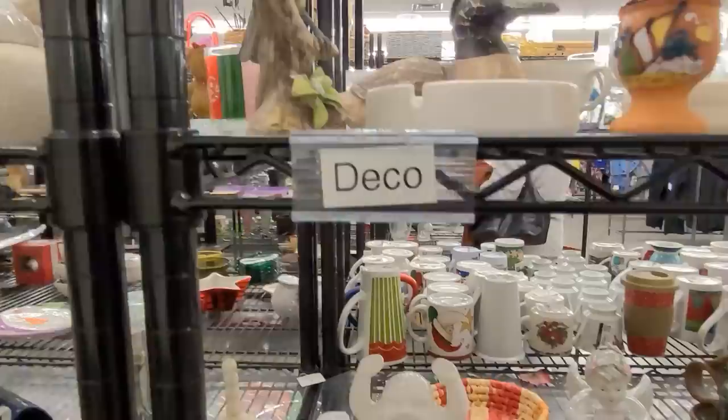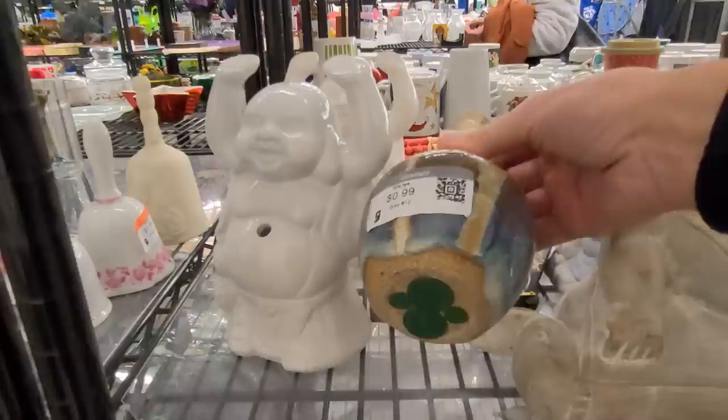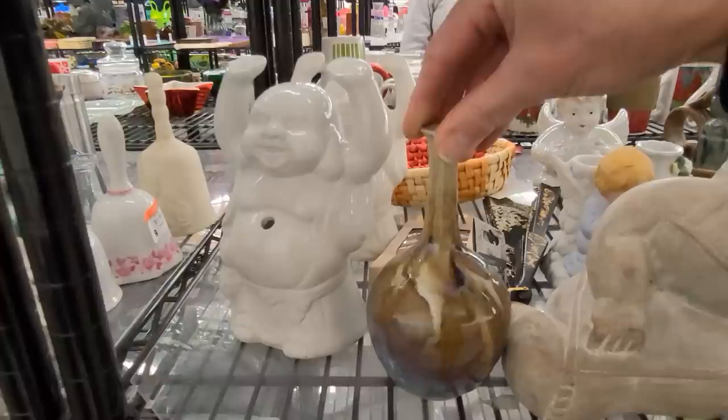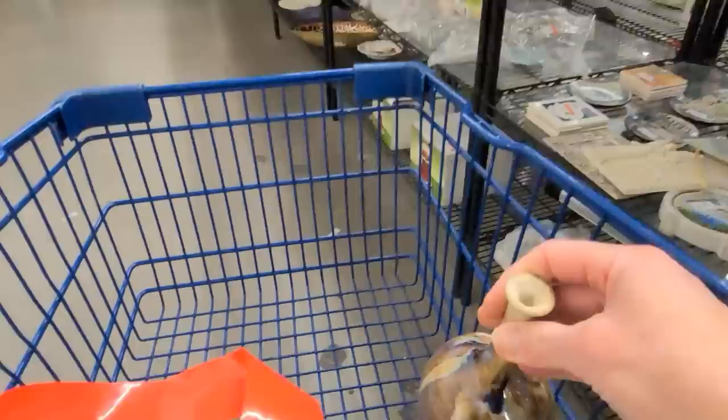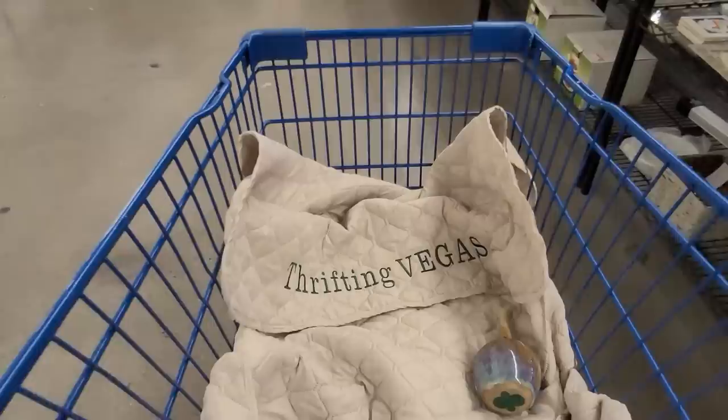I love the drip glaze of this delicate little vase. It's pottery. It's really nicely done. Beautiful drip glaze and some raw pottery mixed in. I definitely want that. Oh goodness, I was so excited to shop that I forgot to put my new Thrifting Vegas blanket in. There we go. Thrifting Vegas blanket is in the cart. Now I'm ready to shop.